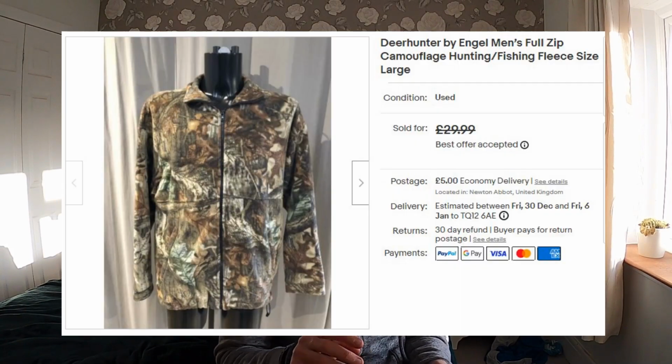Sticking with the walking boot theme, sold these Scarpa Go Up Gore-Tex suede women's walking boots. Paid £4 at the car boot sale. They've gone for £40 plus postage. This is a Deer Hunter by Engel camo fleece. Paid £4.50, I think, for this one. Had a bit of a mark on the front, which is a shame. That's gone for £25 plus postage.